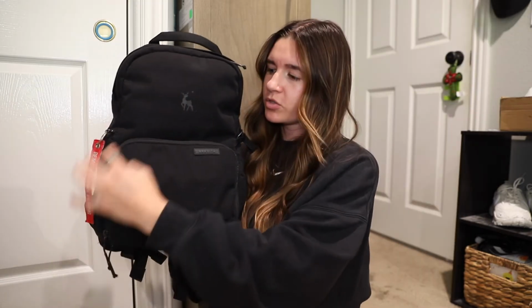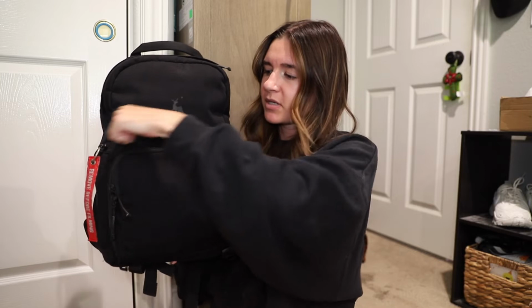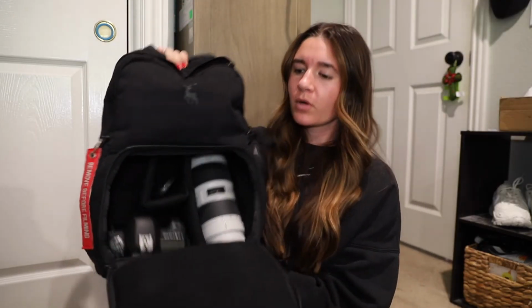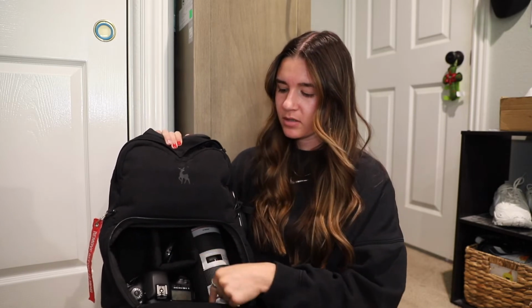We're gonna move on to the front and main compartment down here. It's behind that little compartment in the front. This is what it looks like. So what I like about this bag is that they have little tiny dividers that are Velcro, and you can change them and move them around and make this bag very customizable.